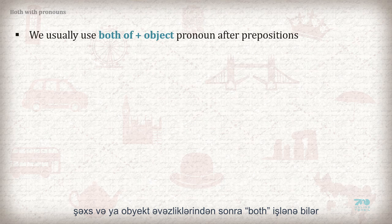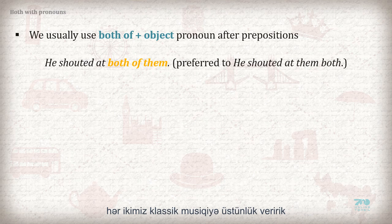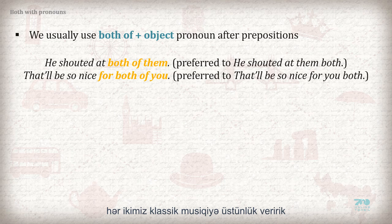We usually use both of plus object pronoun after prepositions. He shouted at both of them, preferred to he shouted at them both. That will be so nice for both of you, preferred to that will be so nice for you both.